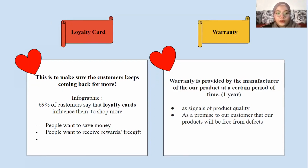For example, when the customer comes to our store 5 times, they will get 1 power bank for free. So it can increase the customer loyalty to keep coming to our store. Based on the infographic, about 99% of customers say that loyalty cards will influence them to shop more. So this can maintain the customer loyalty to always come and buy more of our product.